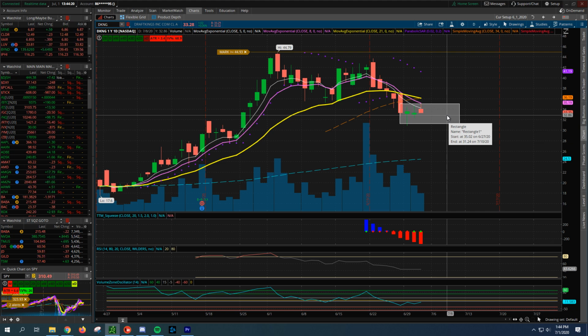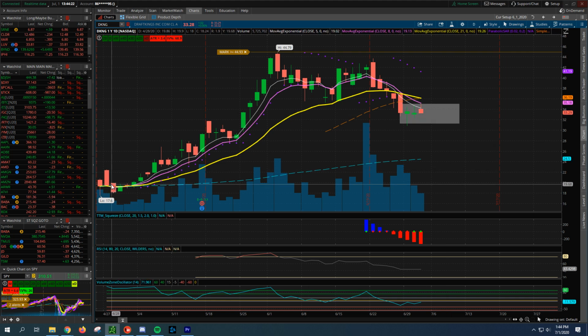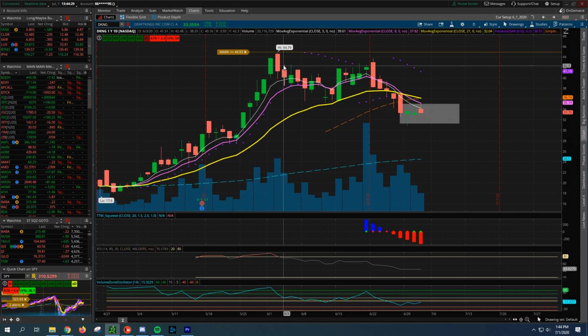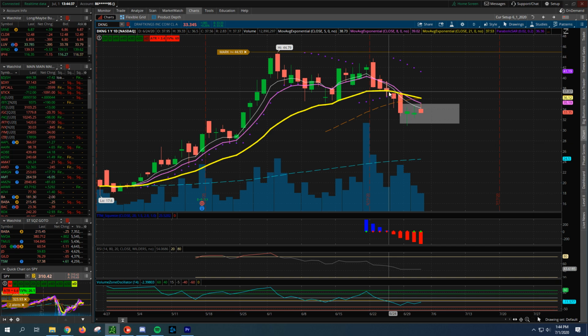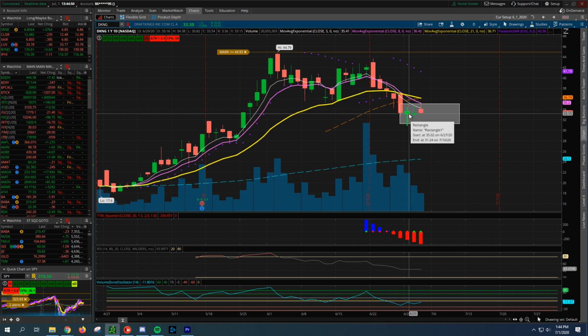It's a newer IPO, came public late April. It had a huge run-up between the 5 and 8 exponential moving average, breaking out to nearly $45. Then it traded sideways, breaking the 21 when some things came out about sports not really opening up. Some potential laws weren't passed in certain states allowing for sports betting and things like that, and it's just been falling off the cliff, for lack of better words, for the last 2 weeks.